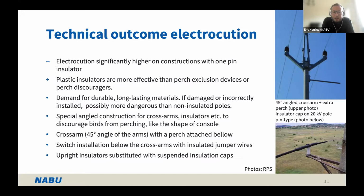All dangerous constructions of crossarms should be replaced with a crossarm of a 45 degree angle, as you see in the picture above. This is something they do in Slovakia, and this seems to be very, very effective. And if there's a perch attached below, as you see in the picture, this is actually also helpful. Switches should be attached below the crossarms with insulated jumper wires and upright insulators substituted with suspended insulators. So if you have insulation on those components, if you use switches, that is also very helpful.